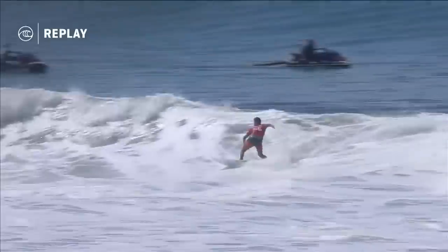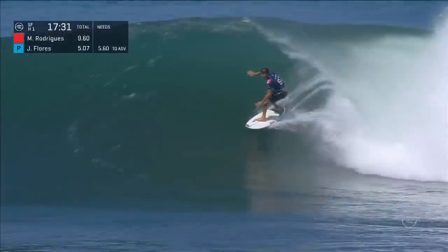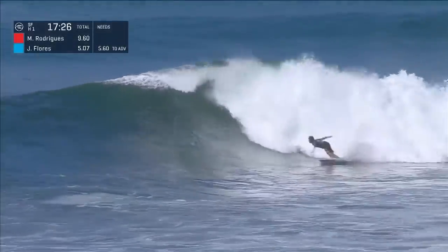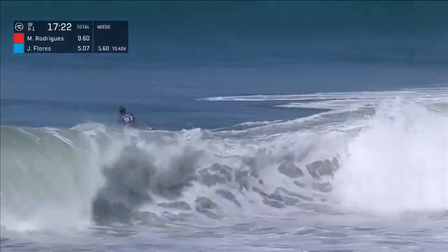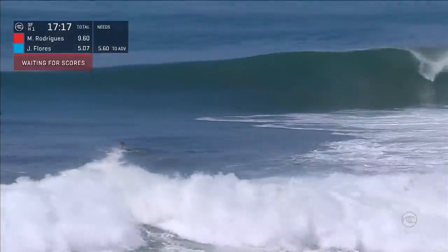Rodrigues, for me, this is his best wave. Goes the tail into the pit with Flores. He gets the exit. Drawn out carve to seal it into this inside bowl. He'll sneak out for the exit. What a beautiful shootout from Rodrigues to Flores.